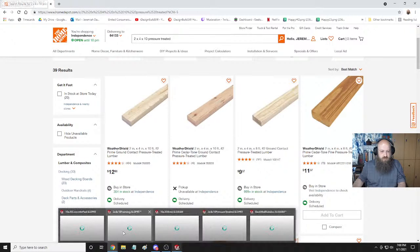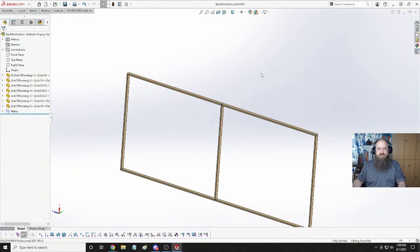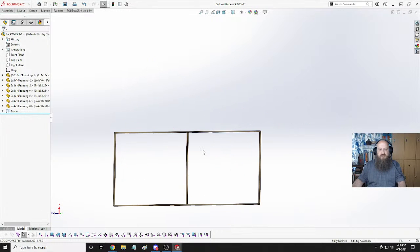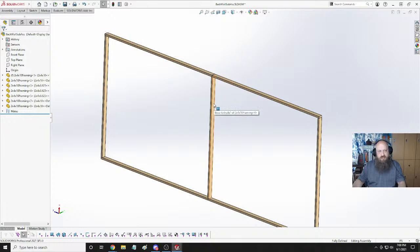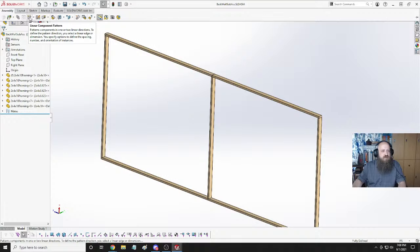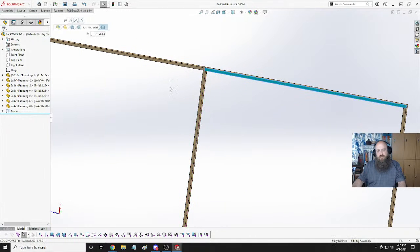Let me bring subassembly. Hello? Subassembly. Yeah, sometimes it does this. SolidWorks likes to argue with you. Alright, so there's a couple different ways that this can be done. There is an array command in assemblies. I don't like using them just because they're not very friendly when you're doing varying configurations as well as maintaining some good spacing, because obviously, you know, this is the center and I want to go 16 on center from there.